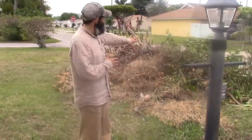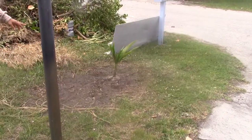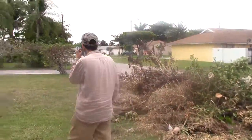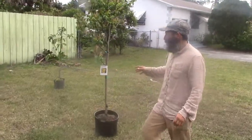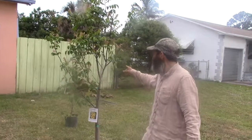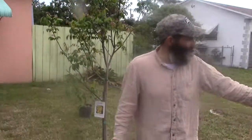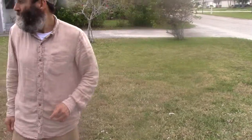cleaned up the back, and there's the junk that they're going to get rid of. But I got one coconut tree right here. And then we continue to come around. Right now I have a carambola, which is a star fruit tree right here. And behind it I have an avocado tree. And my plan is to get over here a sapodilla tree or another coconut. And that's the plan right now that we have. I'll keep you updated as the project's going along.